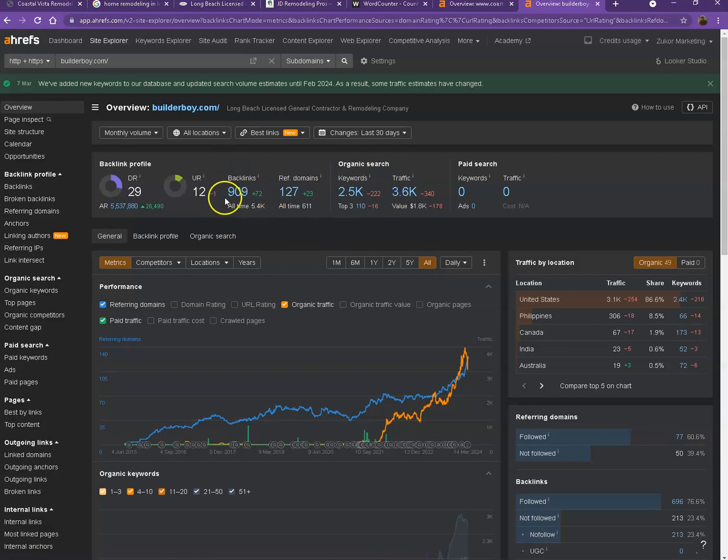One important thing that I need to discuss about backlinks and referring domains is that this should be a 2 to 1 ratio, wherein these 127 referring domains are what we call the good or strong backlinks. However, the rest of the missing backlinks are what we call the spammy backlinks. And of course, one way for them to get more traffic is to increase the number of their referring domains as well.